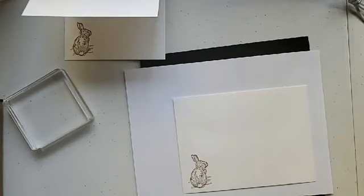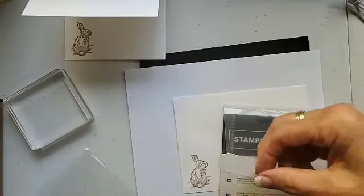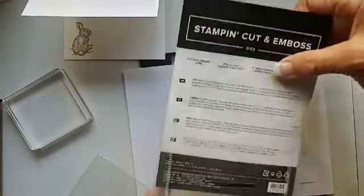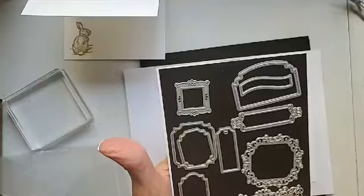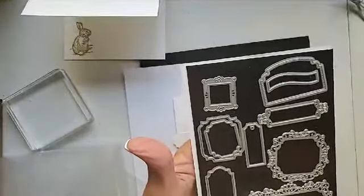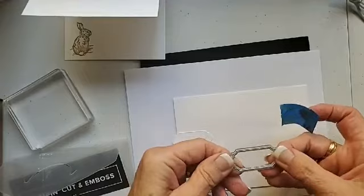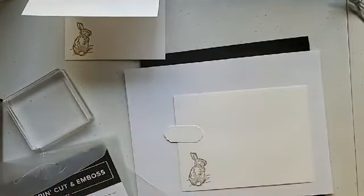Okay, now, one of the things that I did is I cut these out. This is the label we're going to use for the thanks. And I used the Ornate Frames dies. This is out of the holiday catalog, and it was with the Monster Bash. And I say this every time I do a video. I love this set. I hope they take this on to the next catalog, because there's so many frames in here to use. And this is the frame that I used. It's got a beautiful detail stitching on it. Absolutely gorgeous.